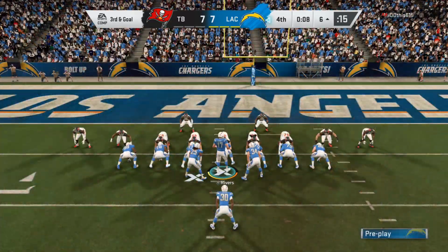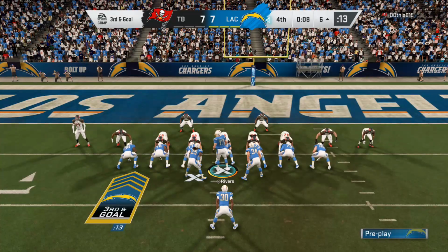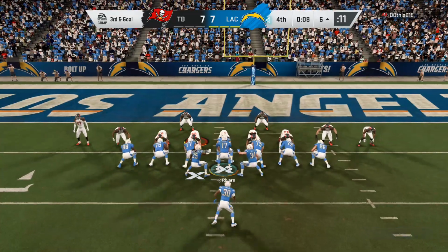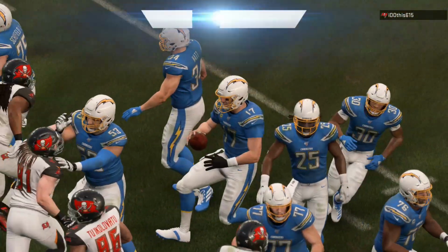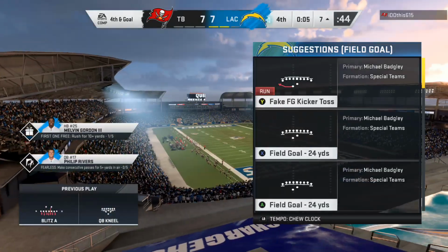A lot of tired bodies on that field, but this is a big play, third and goal. And they will take a knee and set up what would be a potential game-winning field goal try.